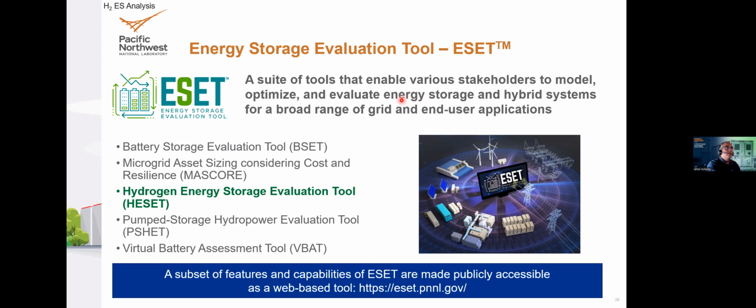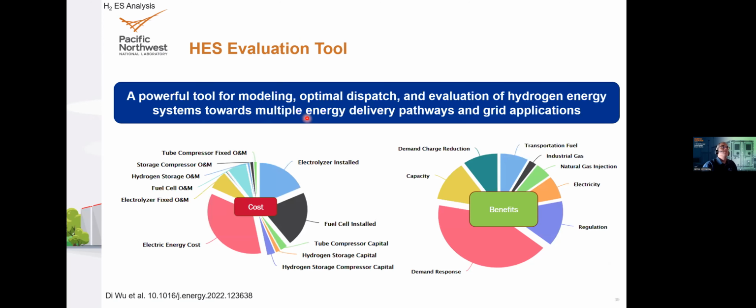So one of the things that Di Wu and his team have been looking at is the energy storage evaluation tool. There's a whole set there: the batteries, microgrids, pumped storage hydro, the virtual battery assessment tool, VBAT. I'm going to focus only on the hydrogen energy storage evaluation tool, or HSET. This is a tool that we use for modeling optimal dispatch and evaluation of hydrogen systems towards multiple delivery pathways in grid applications. It will project the costs in different areas.